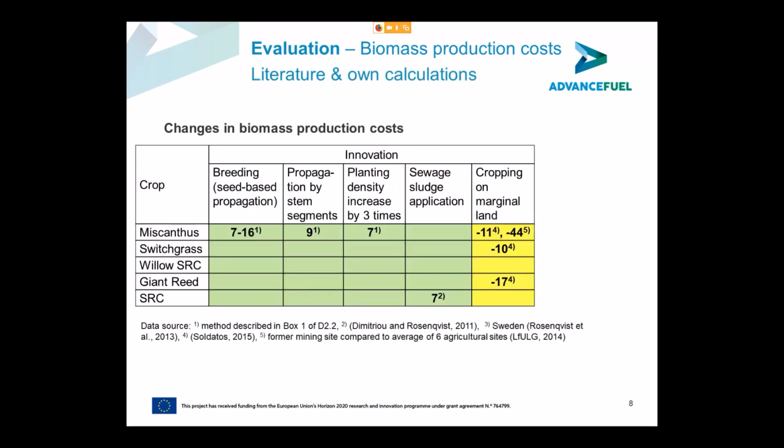There is only little information that can be found in the literature about this. Here we listed cost reduction potentials that we found in the literature or that we calculated from published costs for some innovations. A potential to reduce biomass production cost was calculated to be around 10% for changes in the miscanthus propagation methods, which include breeding, and 7% for management aspects such as the planting density or the application of sewage sludge to short rotation coppices.